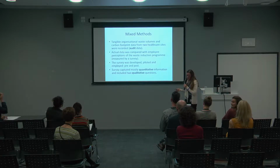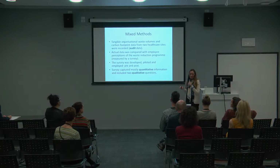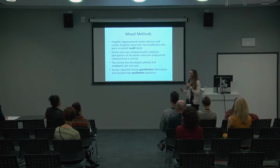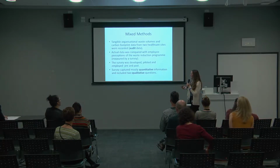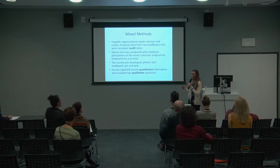So tangible organisational waste volumes and carbon footprint data were measured from two healthcare sites, the Manukau Superclinic and the Middlemore Hospital. The Middlemore Hospital, as you know, is mostly inpatient activity with a little bit of outpatient activity, and the MSC is the opposite. So actual data were compared with employee perceptions of the programme, and the perceptions were measured by a survey. The survey was developed and piloted and employed pre and post implementation of the programme.